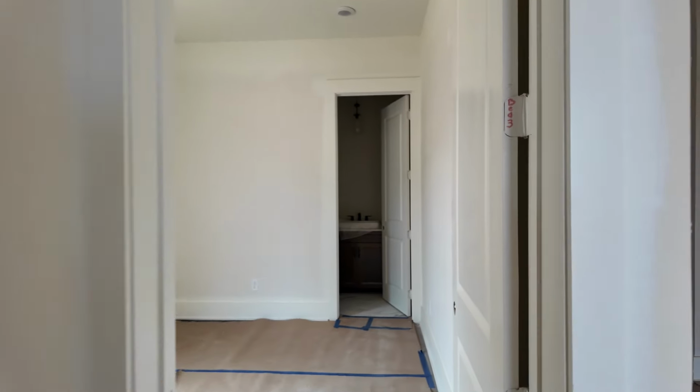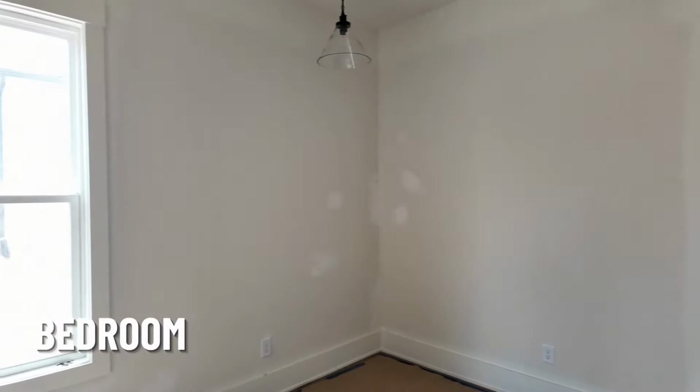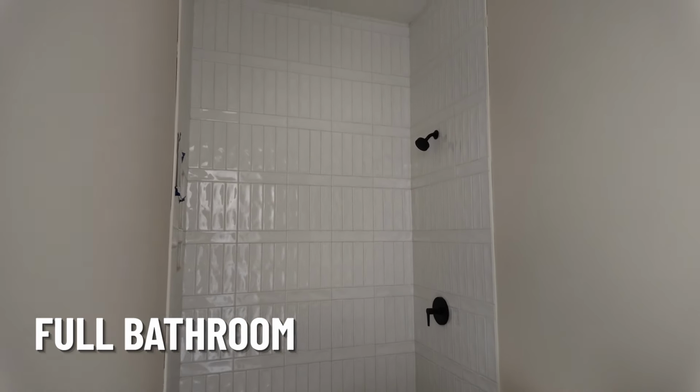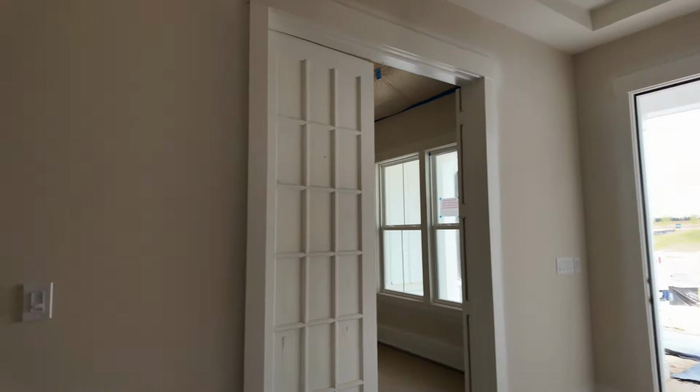Got another bedroom right here. That's an interesting touch right there with those types of lights in here. I like that. This one also has a bathroom in it. Full bathroom here too. They're giving you that tile all the way to the ceiling too, guys, over here. This is great. All right. Let's see what we got here for the rest of our home.